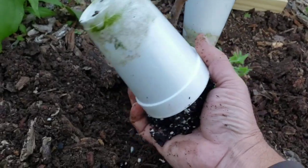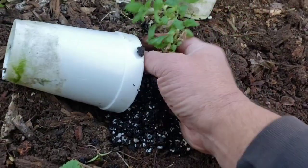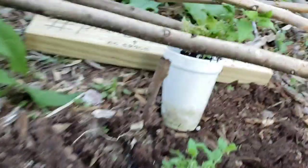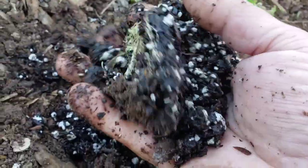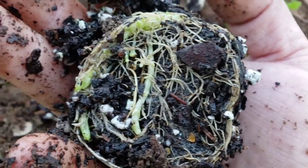Let's do this one-handed again. I'm just going to keep that potting soil with it, dump it out here in that one-handed fashion. I've got a hero of mine that I've never talked about. Let's see if we've got any action up under here. Have we got any? Look at there. Look at all those little tubers. Yep.